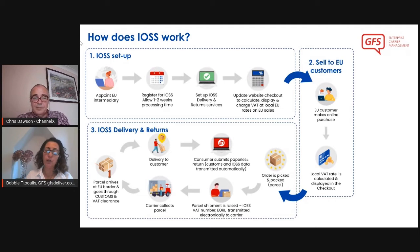So you need the software and the tools to be able to raise the shipment and generate the digital commercial invoice, which is going to include not only the IOSS VAT number, but also your EORI number, harmonization codes, etc. That is transmitted digitally to the carrier so that they have that information. The parcel gets collected and shipped, arrives at the customs border, and is cleared through because all the correct information is presented on the commercial invoice. Then it's delivered to the customer. Okay, so that's the physical.